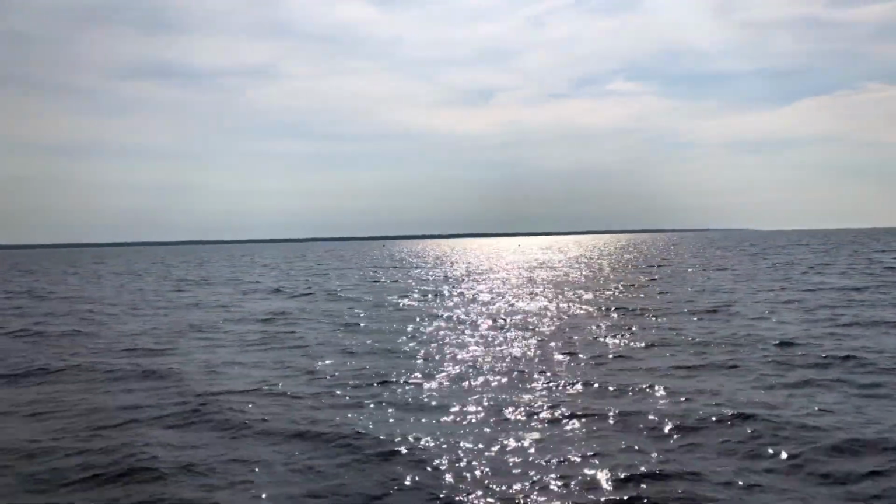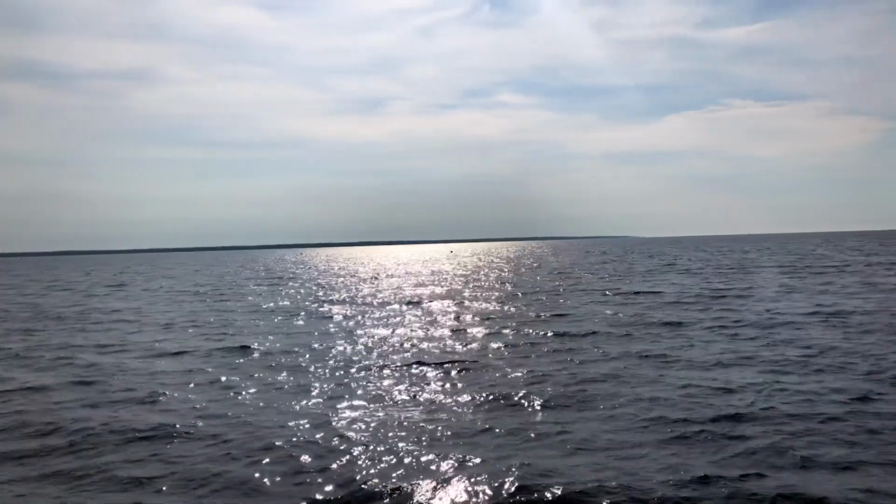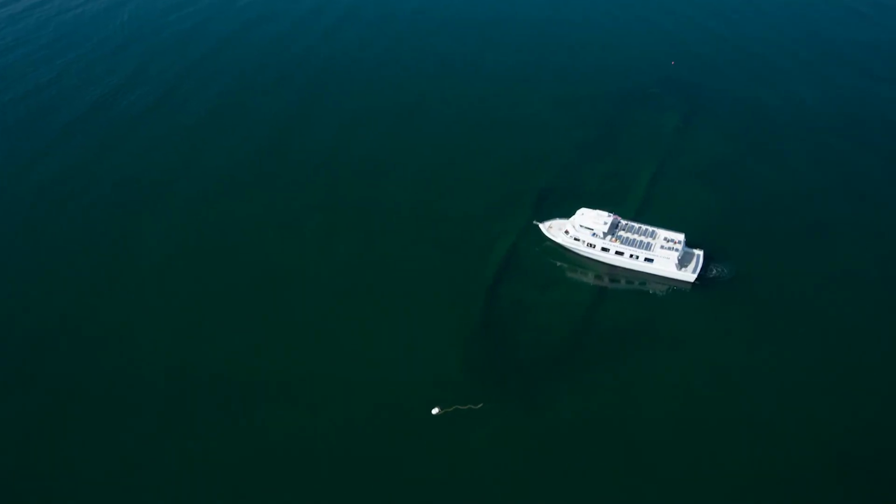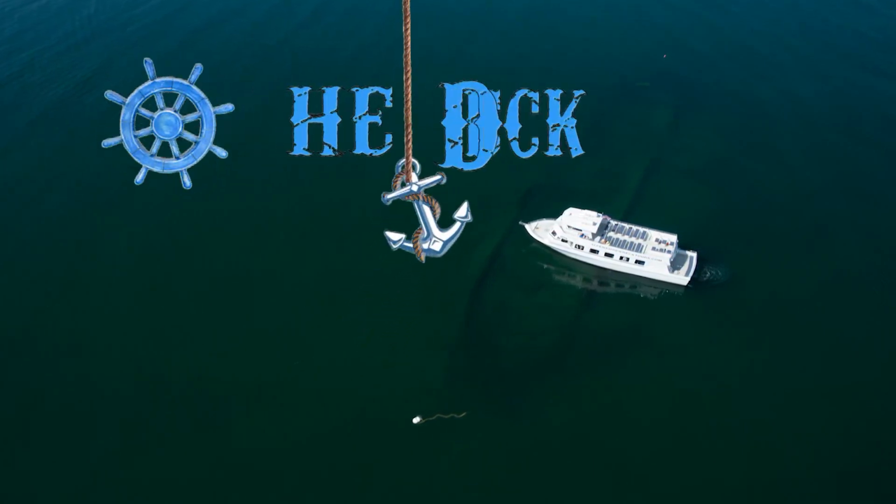This vessel is one of the most accessible shipwrecks in the Thunder Bay National Marine Sanctuary, a museum sitting off the shores of Alpena, ready to be explored and enjoyed by all.